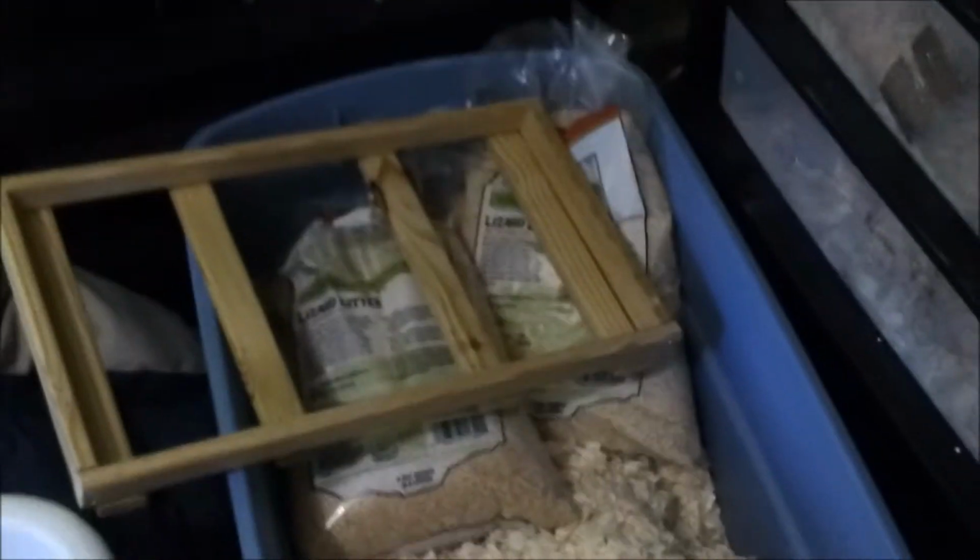Originally, I built this to put in the incubator, but I didn't trust the gaps. It was just scrap I had kicking around, and I didn't trust the tubs not to fall through the gaps. I still might actually just put this in the incubator and put the light grating over top of it. It's basically to create space between the heating element and the egg boxes.